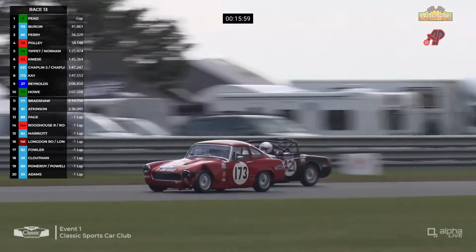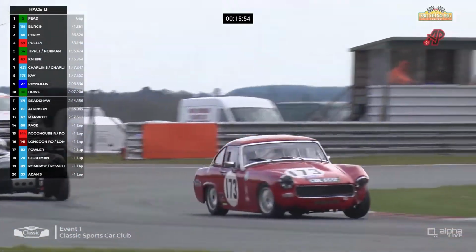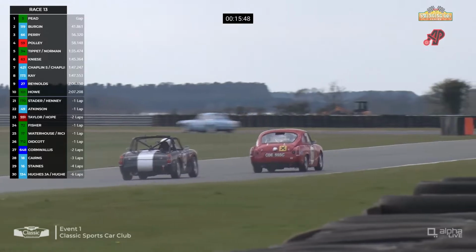Connor Kay is going to go through by the look of things, so despite the fact that he's had an off somewhere, despite the fact that there's damage to the front left-hand corner, it's not stopping him now, moving his way up into 7th place overall in the race, actually, so a good little fight it is.